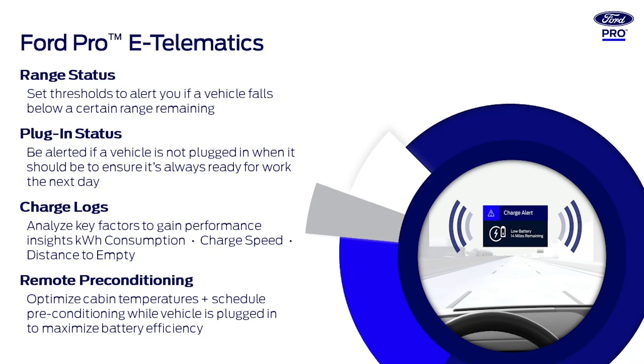I mentioned the charge logs, or the amount of data that comes from both the charger and the vehicle. I'm going to show you in a moment all of those insights that can be derived from having that data married together in the cloud. But perhaps what's the most impressive and important item on the screen here is remote preconditioning.